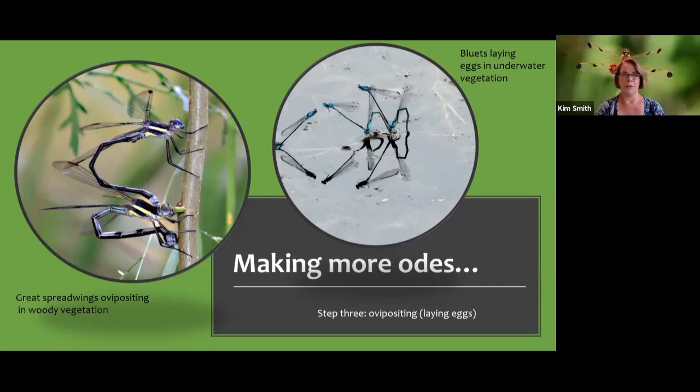So they have to pick the appropriate sort of vegetation where they know that the nymphs can get to the water. This pair here, they're gonna stay in tandem like this and they're gonna move either up or down this stem and keep cutting slits and laying eggs. And then when they're finished, you can actually walk up to that stem and see little slits where they have laid eggs. It's really cool.